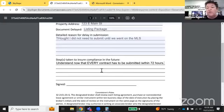Let's go to the Department of Real Estate. These are the rules that we are given as brokers. We actually have to review them, I think, within 7 days, but you guys have to upload them within 72 hours. So we have that time span to get through all those documents and get back to you.